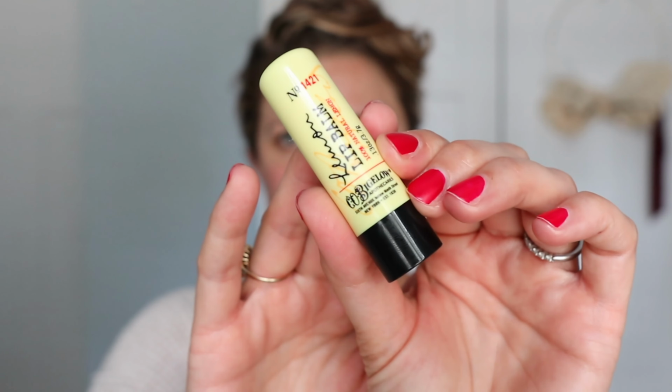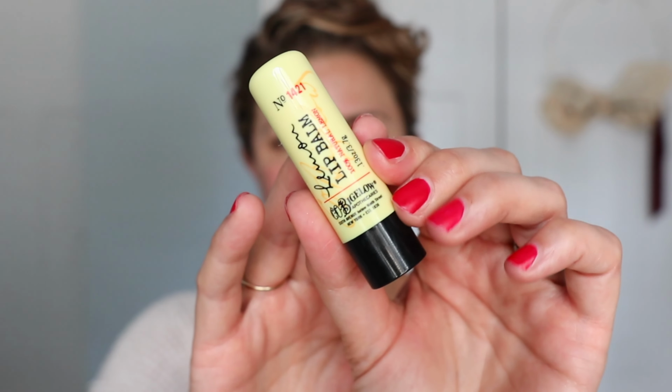Next up, I always prep my lips with some lip balm, and this one is one that I've been trying out lately. It's the Lemon Lip Balm by C.O. Bigelow. I love C.O. Bigelow, you guys. They have some of the best lip balms. This one was gifted, but it's just a fabulous, really nourishing, everyday lip balm, and I really like it.